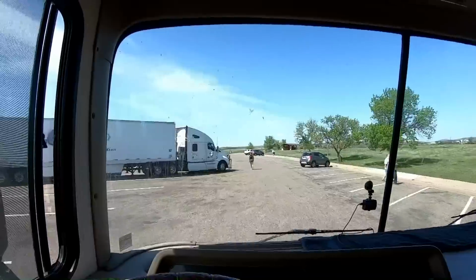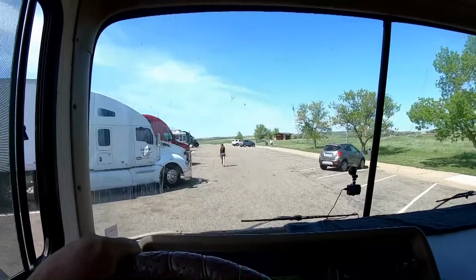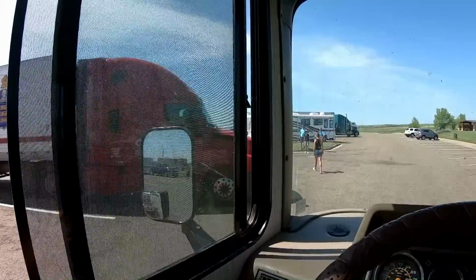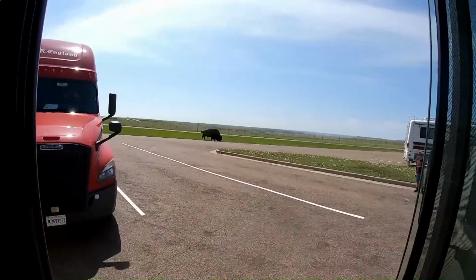I think that buffalo's up here somewhere. Come on, girl, get out of the way. I wonder how close is too close to a buffalo. I don't know. He should be. There he is over there.